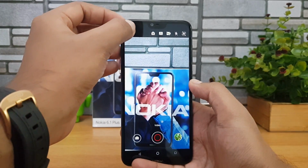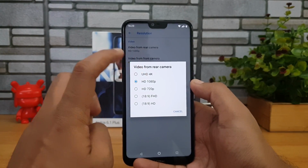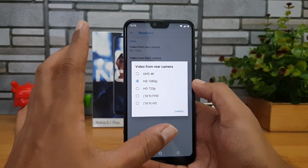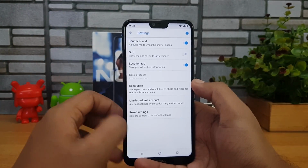Now let's go to the video recording. So here if you go to settings, you can see the resolution supported. Video recording maximum is at Ultra HD 4K, and 1080p resolution is included. And mind you, this device also comes with electronic image stabilization. So we will be posting about the detailed camera review soon, so stay tuned for that.